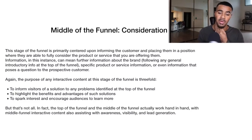So the purpose of any interactive content at this stage of the funnel is threefold. You want to inform visitors of a solution to any problems identified at the top of the funnel. You want to highlight benefits and advantages of such solutions, and you want to spark interest and encourage audiences to learn more about your product or service.